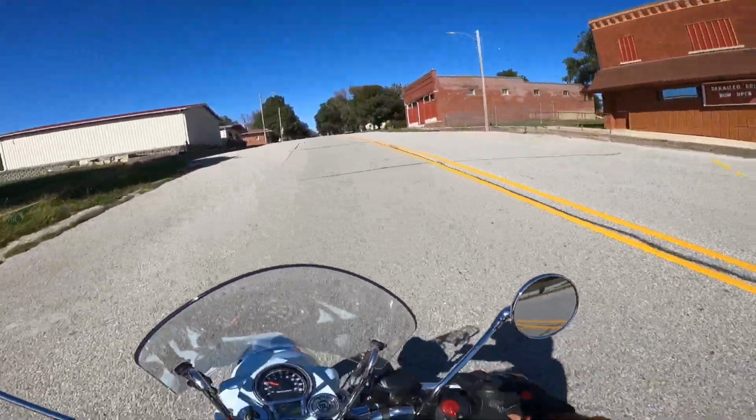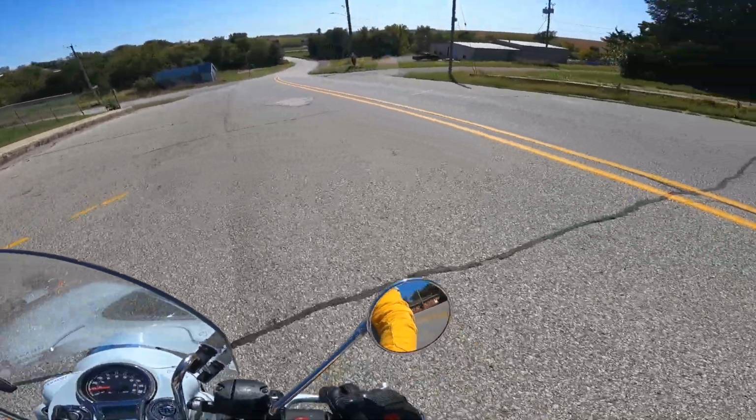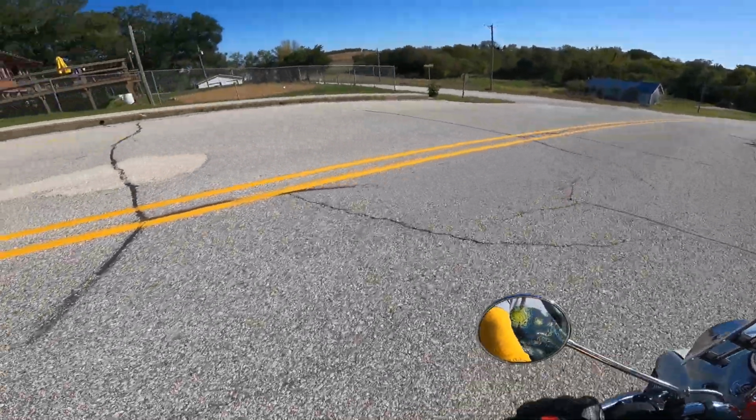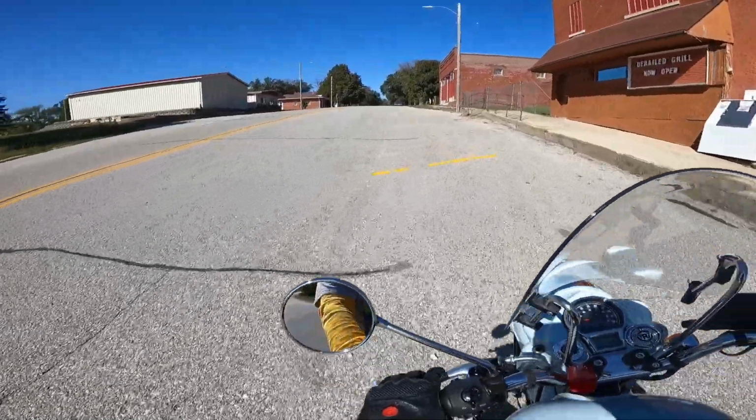Let's see if there's any traffic coming. Do a little hill spin test right here. Look at that. Look at that. I love it. I absolutely love it. If you're ever in Marnie, get yourself over here to the Derailed Grill. Good eats, as the saying goes.